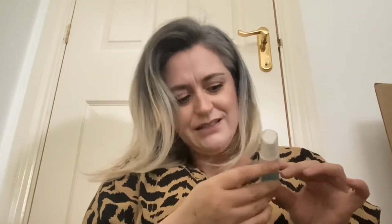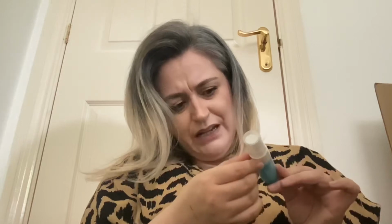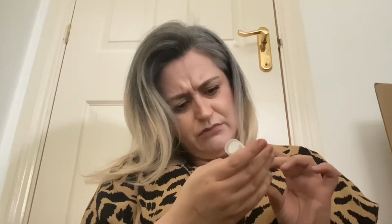The third item we have is this. So this is by Coola. I think that's it, Coola. And it's SPF 30 organic makeup setting spray with hyaluronic acid. Ooh, how much do we get in here? It does not say how much we get in here. Oh, it does, I'm lying. It's 10 mils that we get in here. Enough to try a few times.